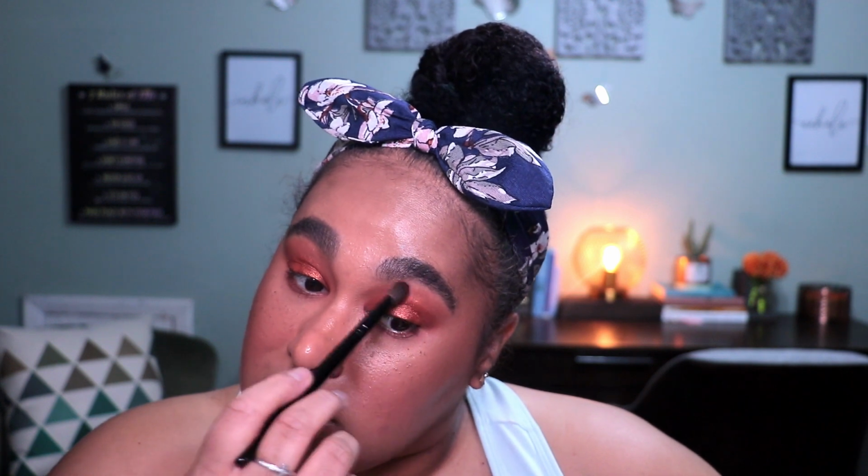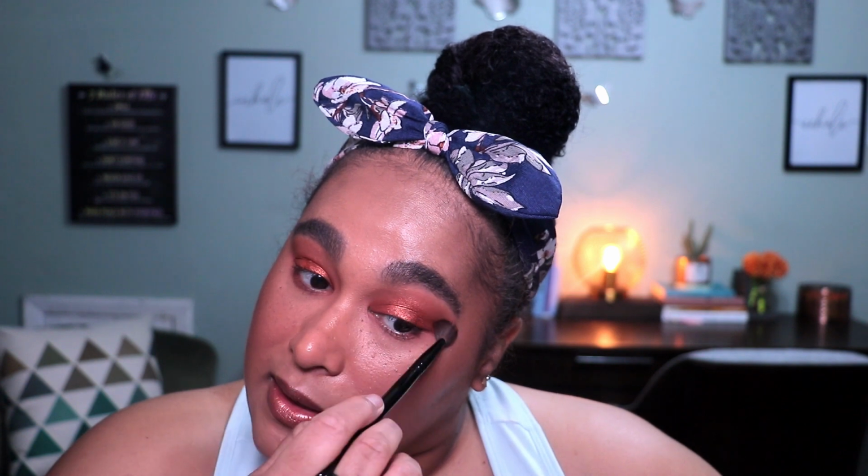Not quite sure. Okay, so now we're going to take that same brush and we're going to just buff this out. Now, usually I would use my JH30 for this, but I want it to be a little more precise with the blending out of this because these shimmers are so soft. I don't want it to end up blending away. I feel like that could end up blending out all of its luster, and I don't want that to happen. So I just want to make sure I go over the edge really nicely. Very nice. I like that. I like that a lot.